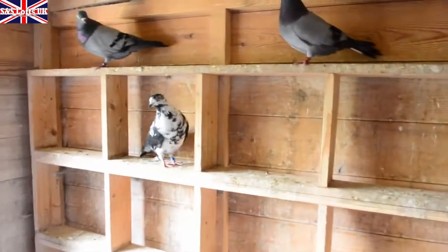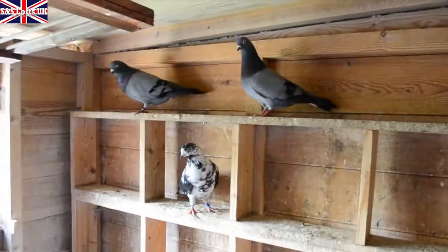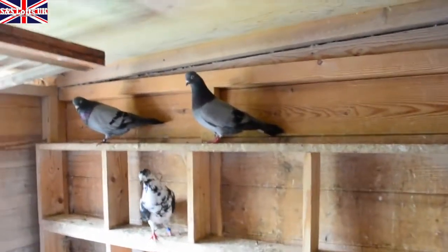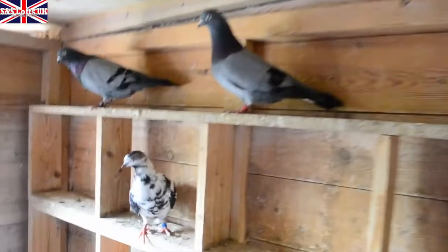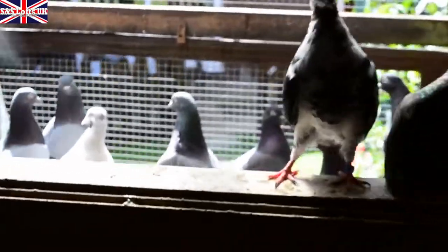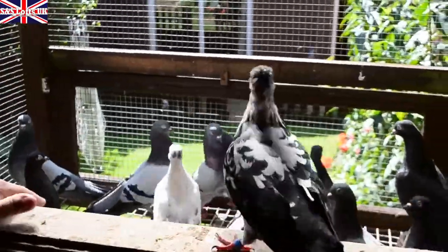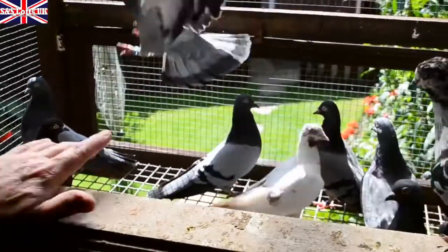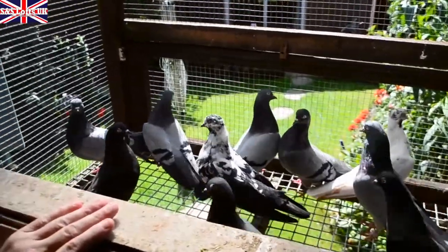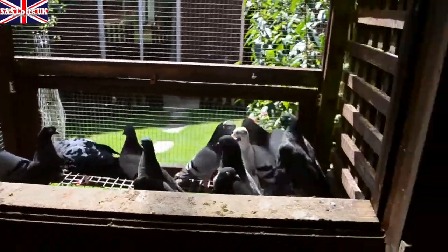There's two or three lovers in here. I needed a cross for the black, so I thought I'd try these. They're not exactly what I wanted, not as good a match as I wanted. There's a red hen which was bred by Paul Green, and a black cock, also bred by Paul. I tried flying them, I lost one or two, and I settled a couple of weeks.